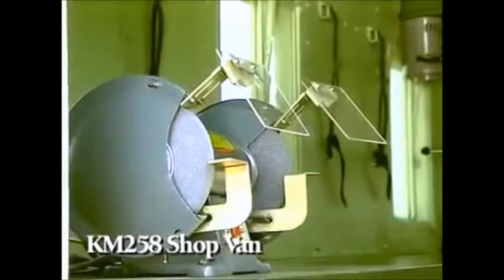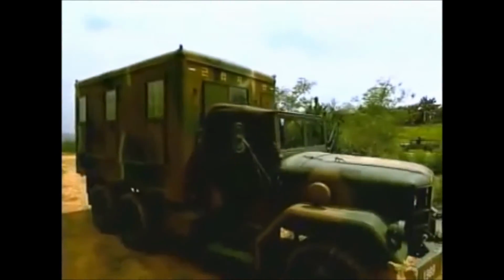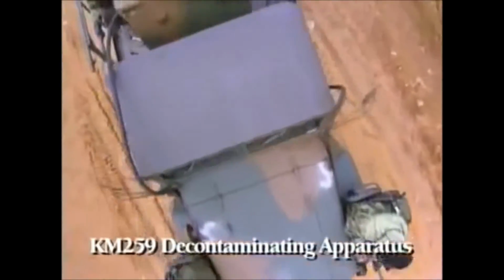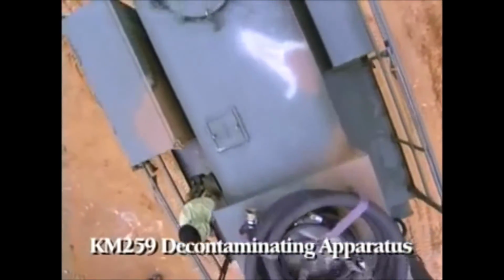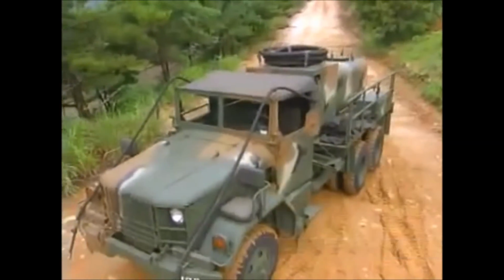The KM258 shop van. The vehicle has various tools and a spacious work area. Electric power can be freely provided with a portable generator. The KM259 decontamination vehicle. With great mobility, contaminated areas are neutralized in chemical warfare.